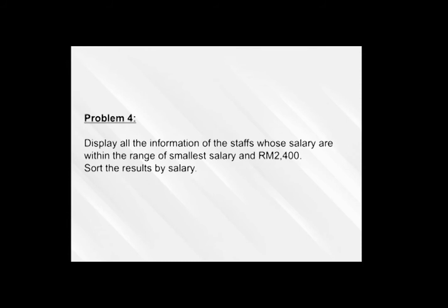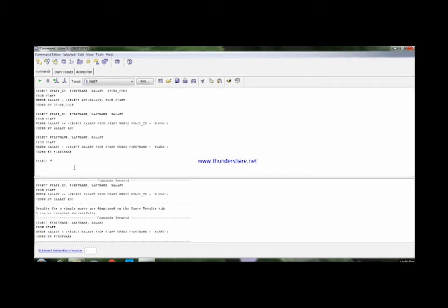Last problem, problem 4. Display all the information of the staff whose salary are within the range of smallest salary and 2,400 ringgit, and sort the results by salary. To solve the problem, select star from staff to display all the information of the staff from table staff, where the condition salary is between, put bracket, select the minimum salary from staff, and put the 2,400 ringgit, just 2400, and order by salary and highlight it, and this is the output for problem 4. So the information are displayed on the output.